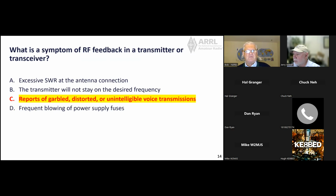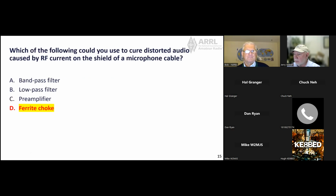Okay, what's a symptom of RF feedback in a transmitter? Reports of garbled, distorted, or unintelligible voice transmission. Yeah, RF feedback. Which of the following could you use to cure distorted audio caused by RF? Okay, this is that ferrite choke. Remember I was showing you those examples from the photo of those little pieces that clamp over, for instance, a television antenna cord. Yeah, the ferrite choke, and that keeps the RF out of the television, or if it were a radio or whatever.